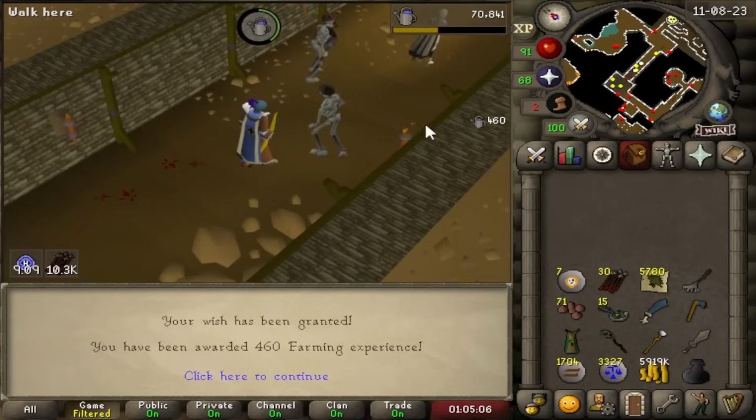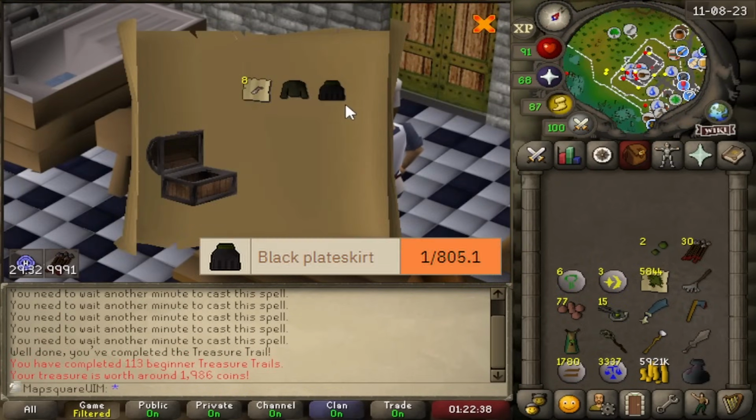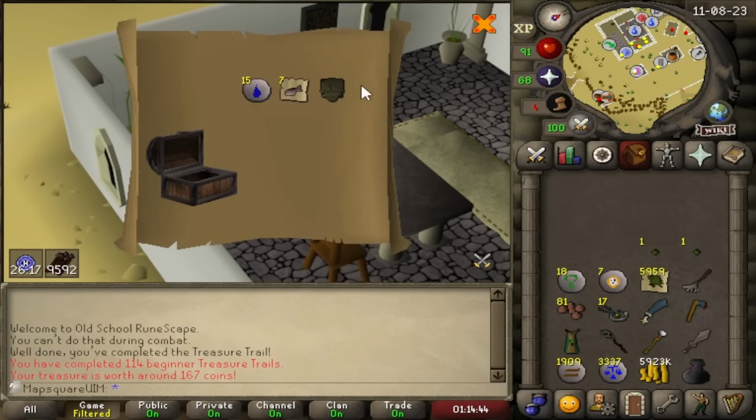Genie, thank you very much. Another one-step casket. Oh, a black plate skirt. I believe that is my second black armor piece from beginner clues, and both were plate skirts. And another casket. Nothing good.